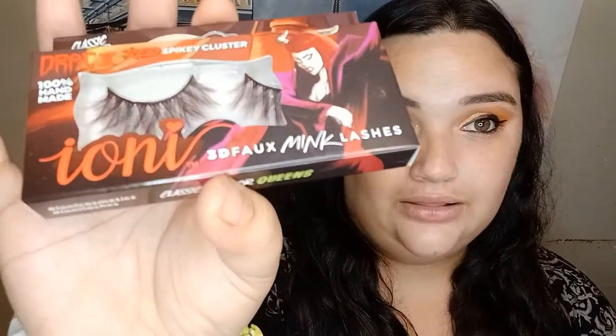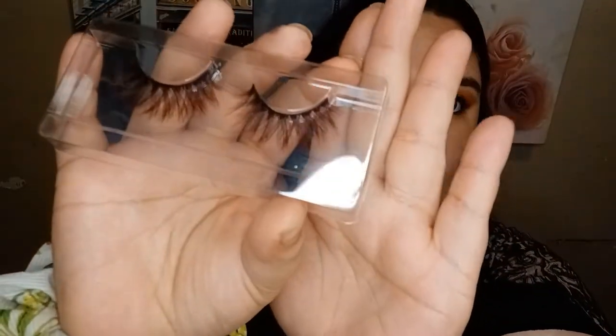So you guys, we're gonna go in with my Ioni lashes, and these babies, you need them in your life. These are 3D false mink lashes. And look at that beautiful pop of orangey in there. They are absolutely one of a kind. My favorites so far, just by staring at them, I was like, these need to be on my eyes ASAP. Can you see? It's like an orangey. I'm so excited. That's why we went into this color scheme over here, to get into the fall and autumn vibes.